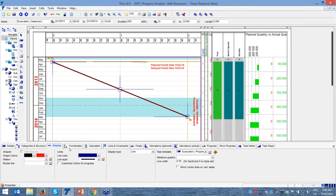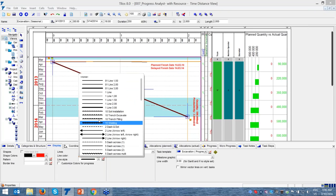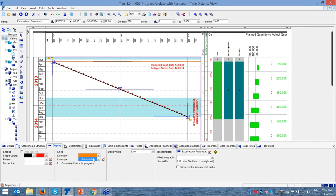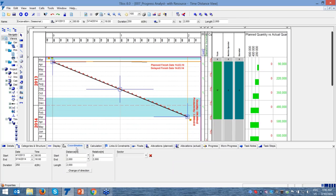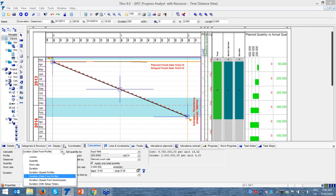And we have display options. Each company and person can have a different way of representing progress, so you can also change the type of the activity. Coordinates, start location, end location: you can change the start and end location. You can even split the activities. We have calculation, where we enter the total quantity of excavation. By the way, we can calculate quantity using TILOS, or we can enter the quantity inside TILOS along with estimated duration or work rate. We have a very strong estimation engine, so we can estimate quantity, work rate, durations, that kind of thing.